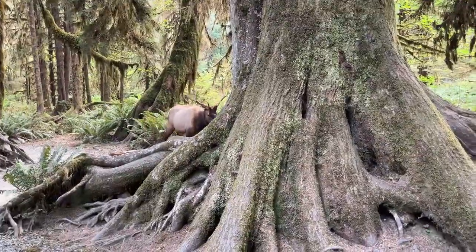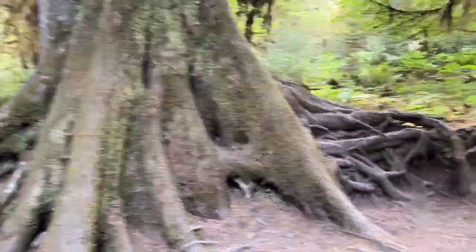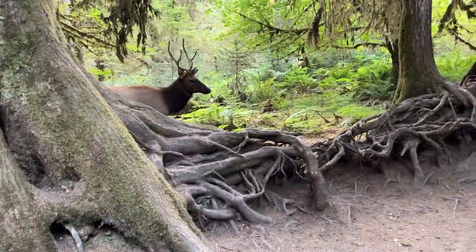There's an elk right next to the trail. People are watching.